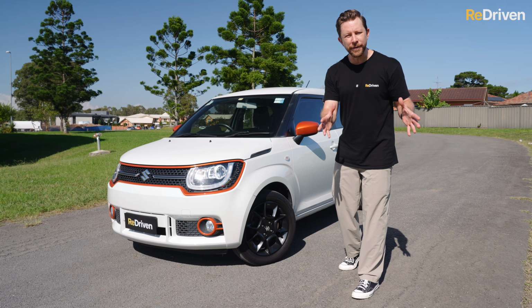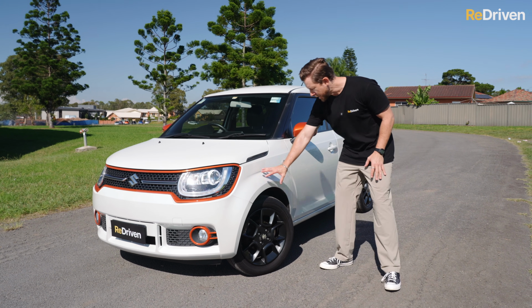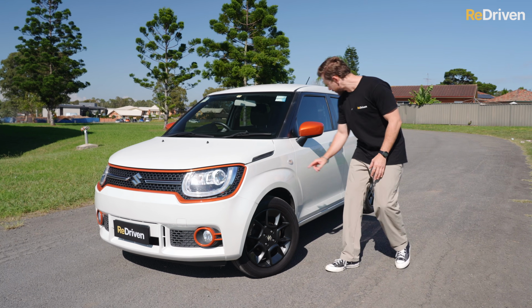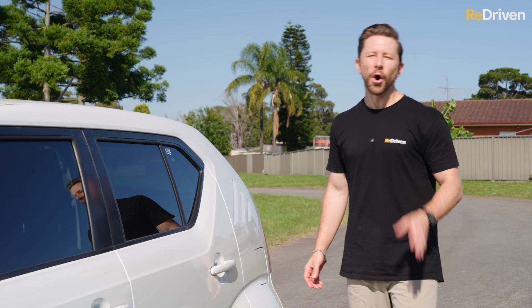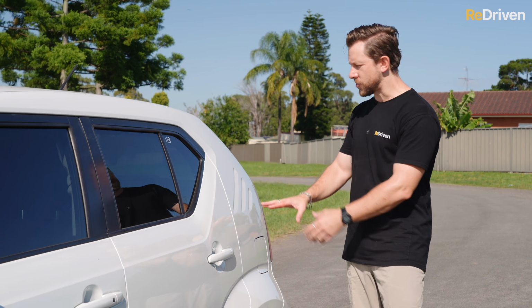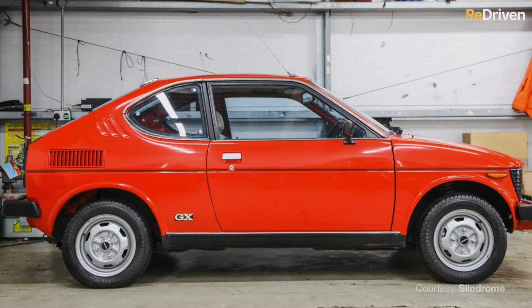But look, I do love that on such a small and affordable car there are genuine design highlights like the pumped wheel arches with these contours that kind of accentuate them. And then obviously the Adidas logo. Obviously, this is not an Adidas logo. It's just a design cue that Suzuki brought back from the 1970 Suzuki WizKid.